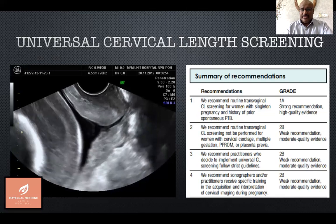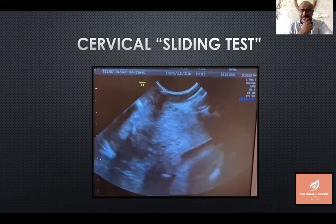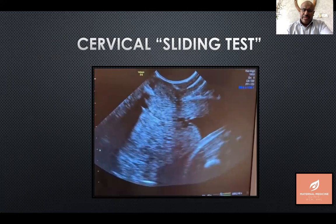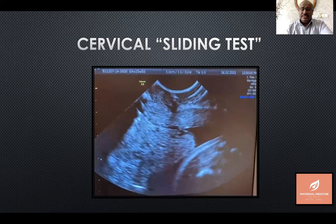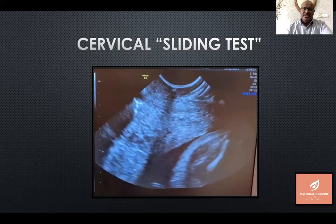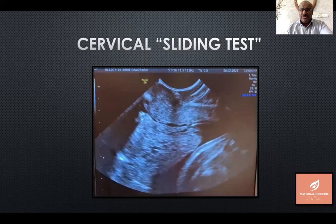Apart from cervical length measurement, one important test that I would like to advocate is the cervical sliding test. The cervical sliding test is an important test to establish and to interrogate cervical integrity. So all you need to do is to press on the cervix. And if the cervix shortens, or if you can demonstrate cervical funneling, then the cervical sliding test is positive. This patient does have a cervical insufficiency, and this patient may benefit from a cervical cerclage. So ladies and gentlemen, although the conventional teaching to measure the cervix is an unpressured probe, to do a cervical sliding test, you should apply a little bit of pressure on the cervix. Now, having done that, what else should you do?